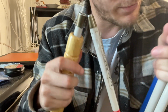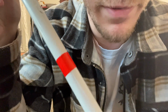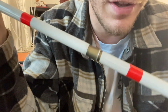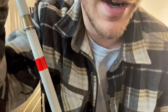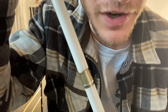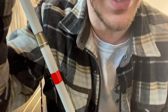So going down from the grip section of this Ambutech cane, I selected a second piece here with white reflective tape that has red striping on the next two sections. So I'm going to put these two together, and you'll see these red reflective tape sections. That is for primarily identifying myself to cars or passers-by with just a touch of the red, and I'll get to why I opted for the red reflective as opposed to the rest of the cane in just a moment.